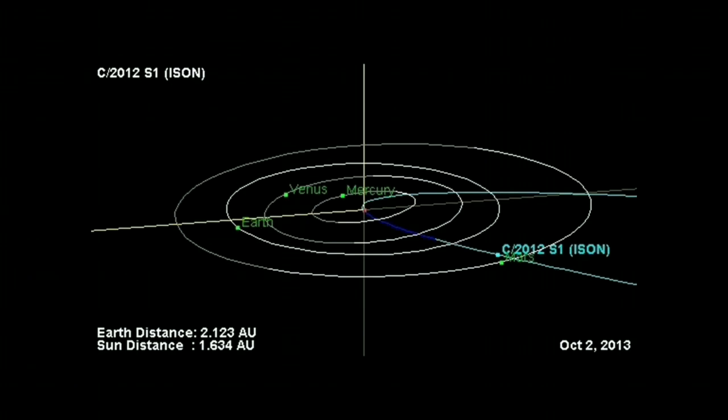So, we've got eyes on ISON. Is it going to hang together? Is it going to break up? There was a scientific paper out over the summer saying that Comet ISON was going to break up, and then it was going to start dropping down. They used some wonderful data to support it. And what did we find?